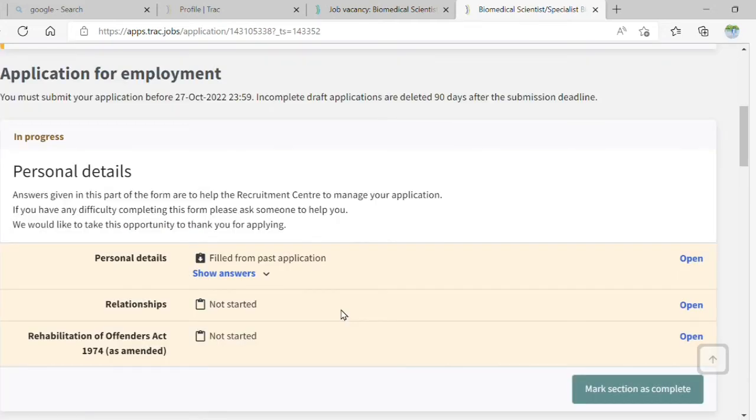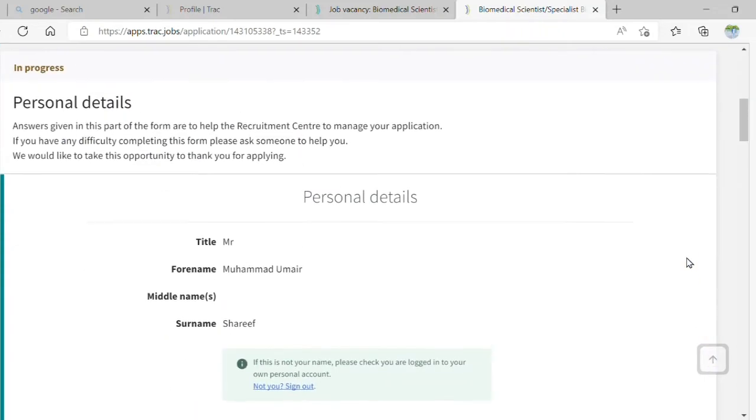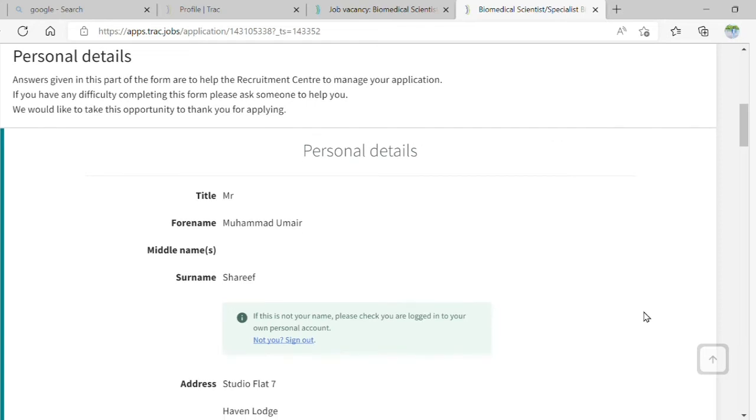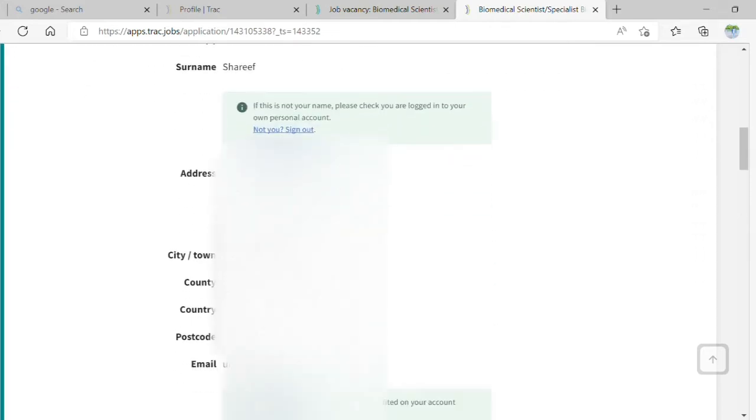So here the main application page comes up, where you need to add your personal details first. As I have already applied for different jobs and I have made my profile already on this website, I don't need to fill out all the details again. So title Mr. or Mrs., and full name, and then you need to mention your surname. Then go down. Here will be your address.